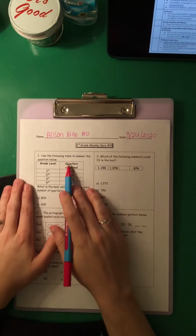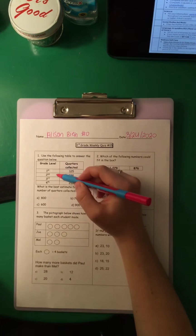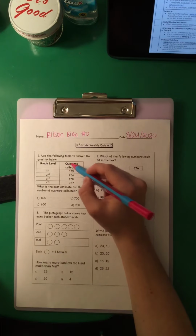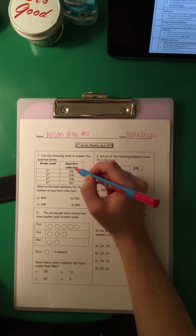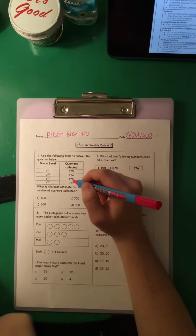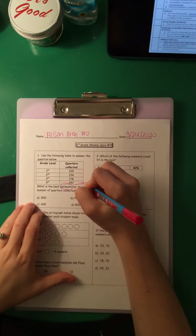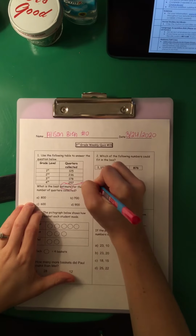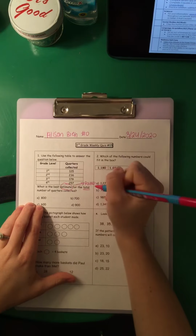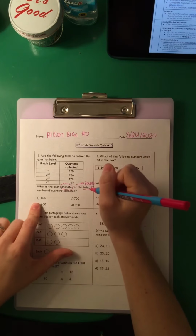So it says use the following table to answer the question below. So we've got grade levels, first, second, third, fourth, quarters collected. So maybe they're having like a coin drive. 125, 236, 178, 257. So it says, what is the best estimate? An estimate means round. Good job. For the total usually means add number of quarters collected.